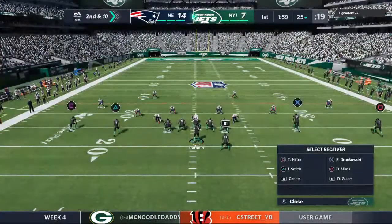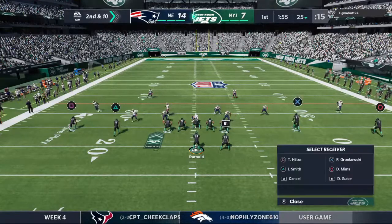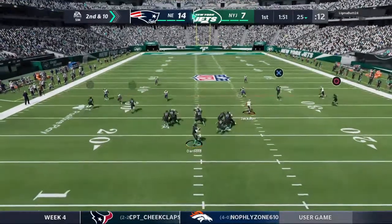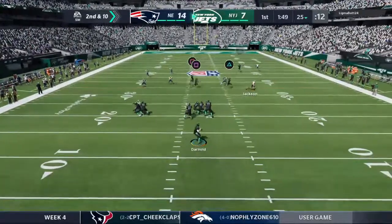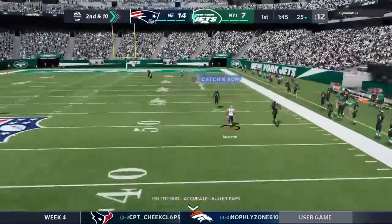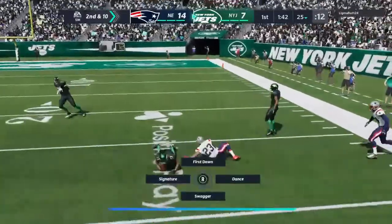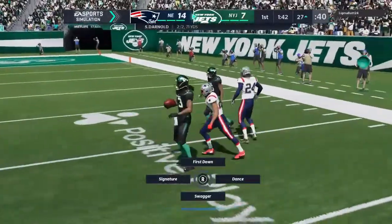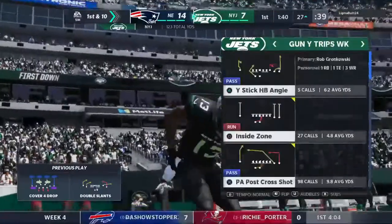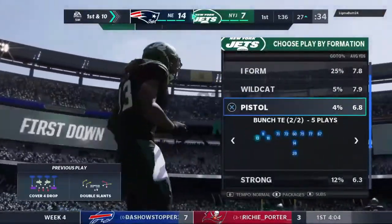So after the run for no gain, here's 2nd and 10. Out of the shotgun, here's Darnold. Escaping the pressure right, on the run, he'll let this go. He got his man, complete. And they finally do get him, but not before he reaches the 27. Big yardage that time for the Jets. 48 yards, at the 27-yard line.